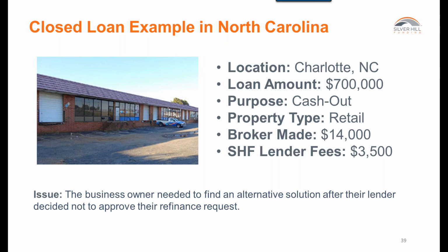Business owner needed to find an alternative solution after their lender decided to not approve their refinance request. And this happens all the time. Sometimes people are looking at loan maturities where their deal is up and they have to refinance out, or they have a short-term loan that they need to get out of quickly. A lot of people go to lenders, they go through the process, and then at the end, the lender says no. We were able to solve this borrower's problem rather quickly when another lender bank said no.